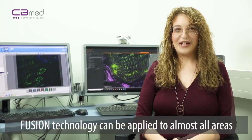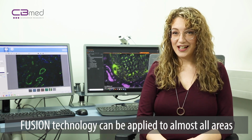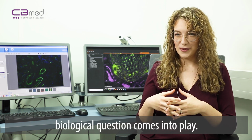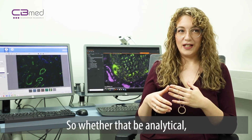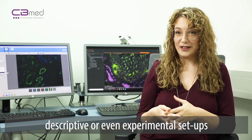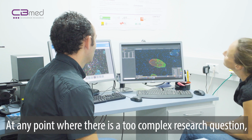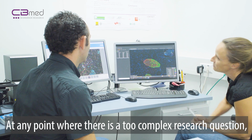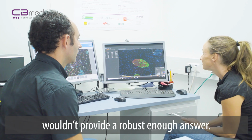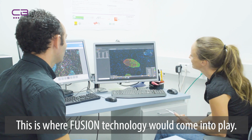Fusion technology can be applied to almost all areas, wherever a scientific biological question comes into play, whether analytical, descriptive, or even experimental setups. At any point where there is a research question too complex, where looking at only one data set wouldn't provide a robust enough answer, this is where fusion technology would come into play.